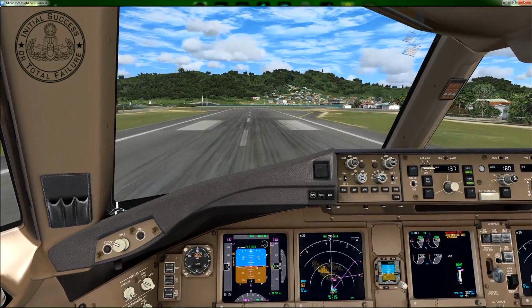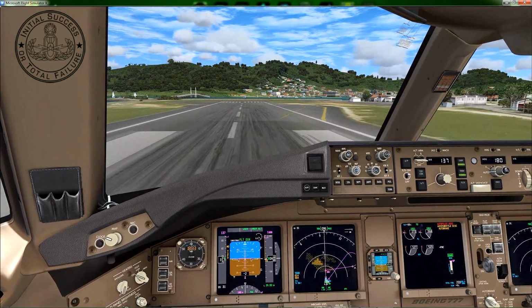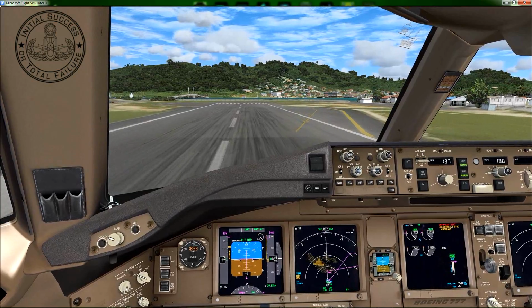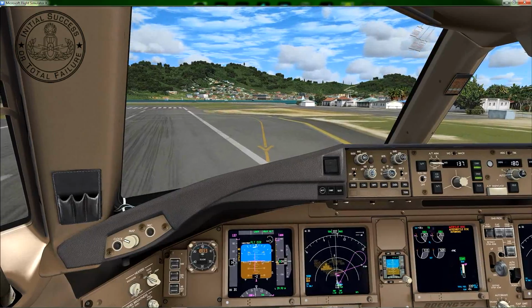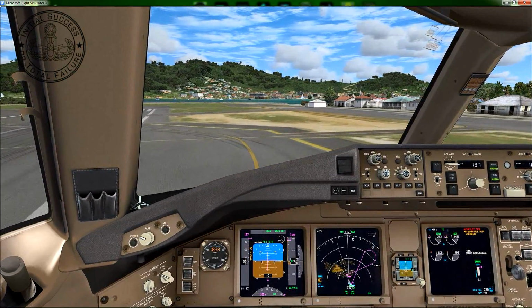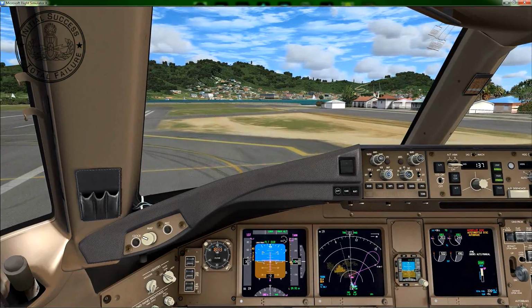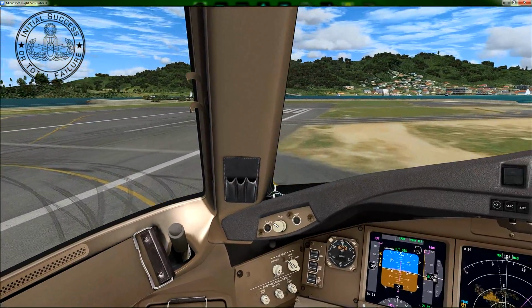So I apologize for that, but I did actually go through the checklist. That was when I said, okay, we're bringing the gear down, let's go ahead and arm the spoilers, or the speed brakes, whatever you want to call them. Here's our turnaround point, obviously. When I was going through all of that, obviously, that's the checklist item.